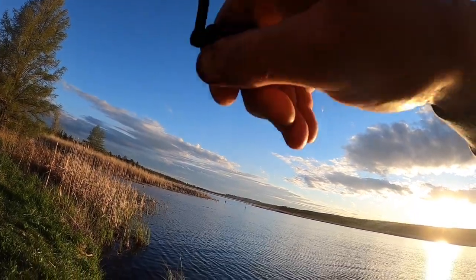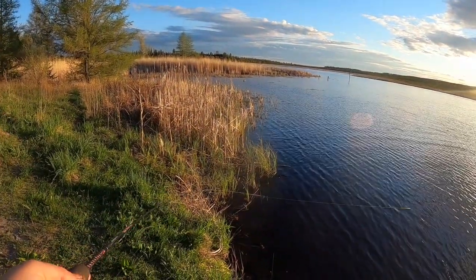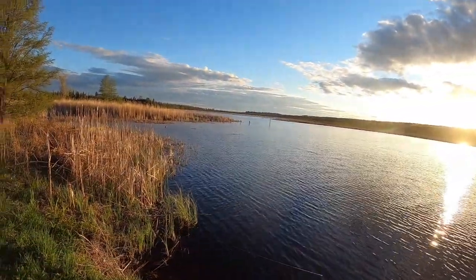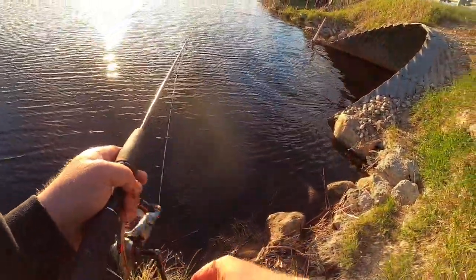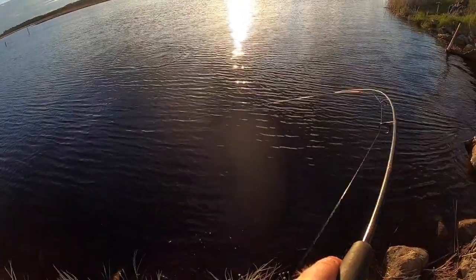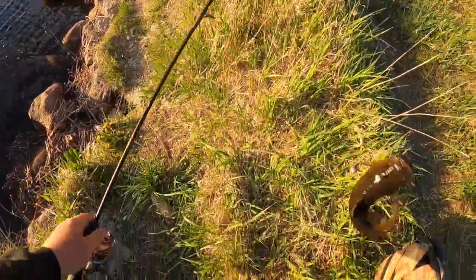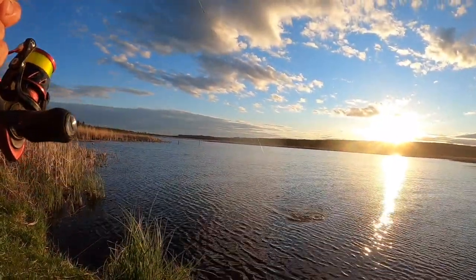Ooh, there we go. That's a big one. That's a good fish. Yeah, pretty good. That one was already, he's been on there. That's a toad. That's another master.